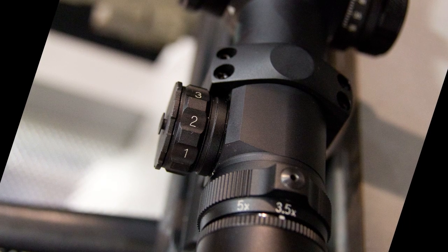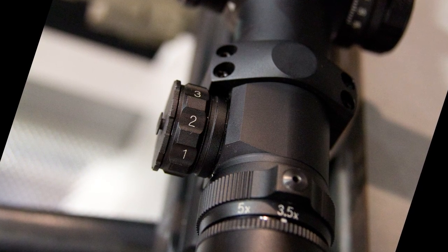The Mark 8 is illuminated, which was one of my complaints about the Mark 6. The Mark 6 does not offer an illuminated reticle. The reticle options on the Mark 8 are the H58, the Tremor 2, a mil dot, and in the future a TMR reticle. Now, the price point on the Mark 8 is $3,300 for the mil dot and the TMR, and just under $4,000 for the Horus reticles.